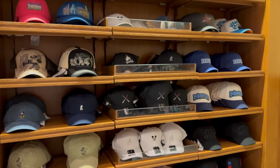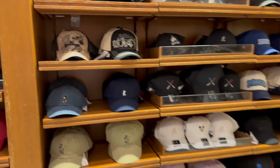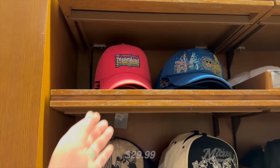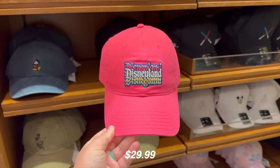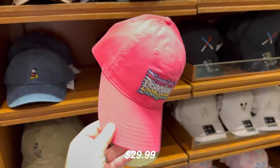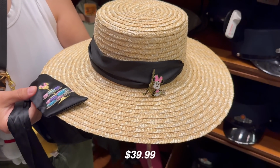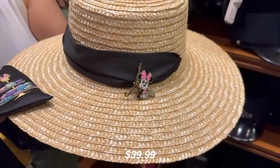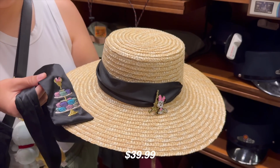Now here in the hat department, it looks like we have pretty much the same variety that we've been seeing throughout the entire resort, so nothing quite new. One thing that I'm thinking is semi-new, I don't feel like I've seen it, I only saw it on Tumblr, is this pink repeated Disneyland hat, which looks really, really nice. This will run $29.99. Now Nicole just found this really cool Paris straw hat for $39.99. Looks really fun, especially with the summer upon us.